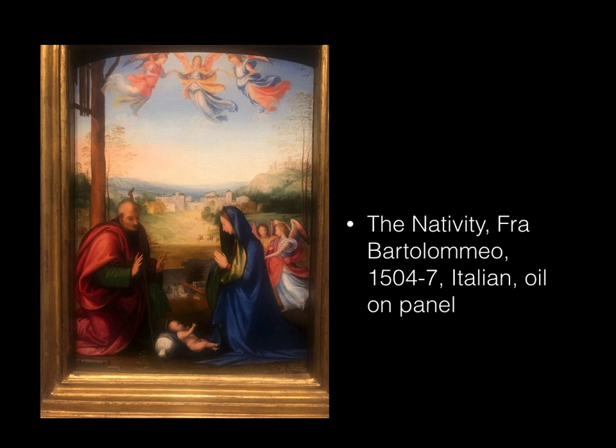This is a nativity. Fra Bartolomeo eventually became a Dominican friar. He belongs also to this High Renaissance time. He worked all his life in Florence. And we can see that he influenced other artists. People think that this artist actually influenced Raphael, the painter.